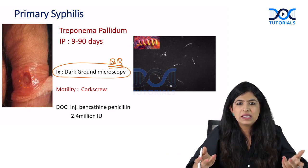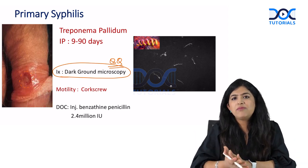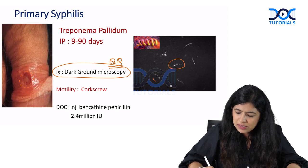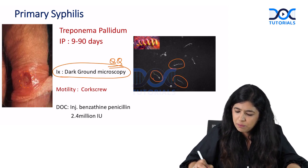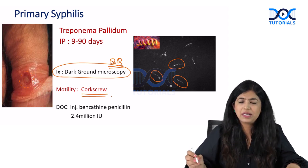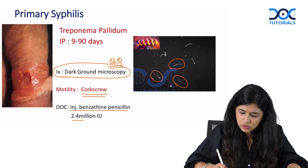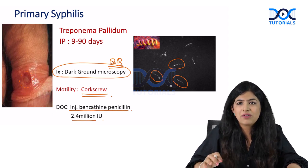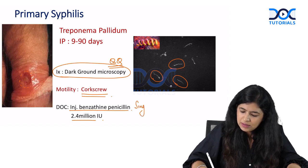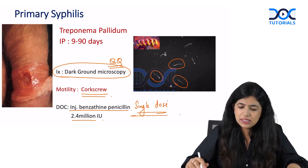This oozing is the serum which is full of the treponemes, and it is actually this serum which you take and you observe under the dark ground microscope. You see these typical beautiful spiral bacteria which have a corkscrew motility. Drug of choice for primary syphilis is injection benzathine penicillin, 2.4 million international units, given as a single dose. So this is a single dose that you give in primary syphilis.